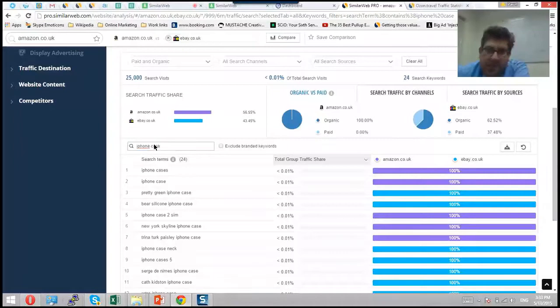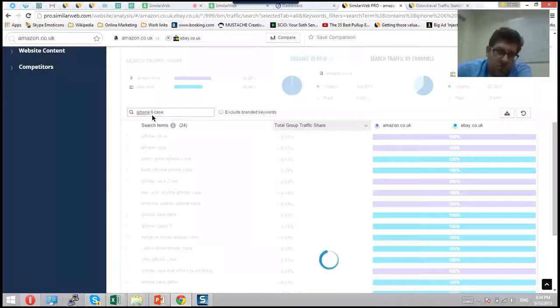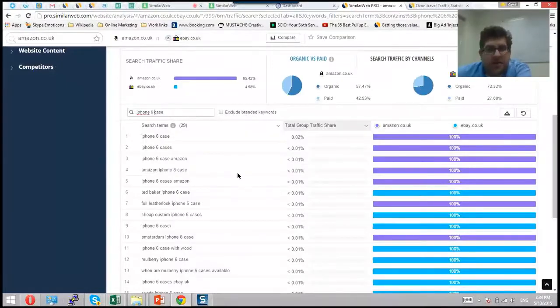Okay. So we can see that Amazon is doing very well with iPhone cases, whereas eBay has a better long tail: pretty green iPhone case, bare silicon iPhone case, iPhone case 5, and I bet if we did iPhone 6 case, we get a different share of traffic. And so we can see here that in the UK, most people go to Amazon to buy their iPhone 6 cases.